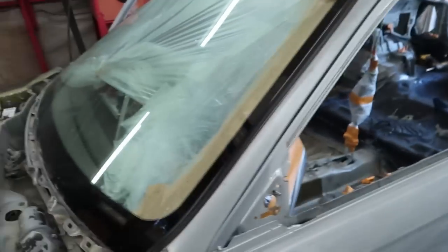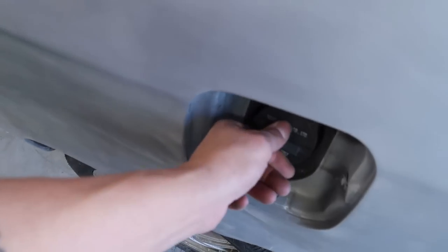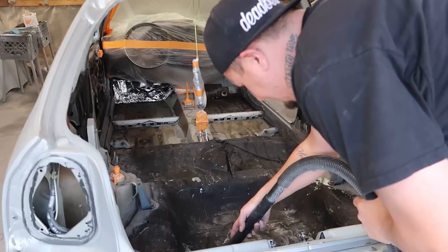What can I say? So I need to get the whole engine bay masked off. Mask off the front of the windshield, obviously the wheels, the filler on the gas tank. Yeah, we're almost there. I just want to start spraying already, man.